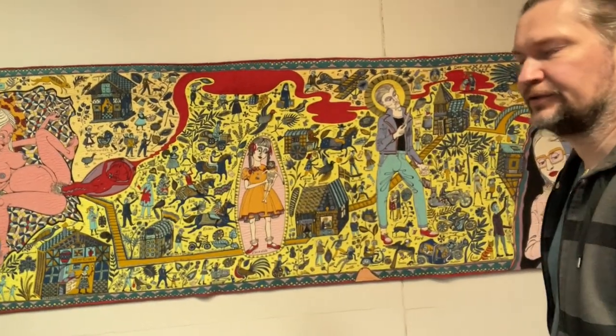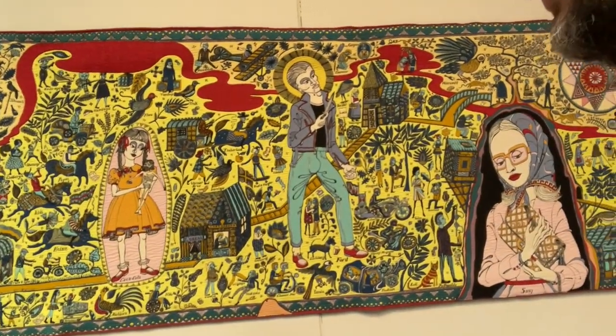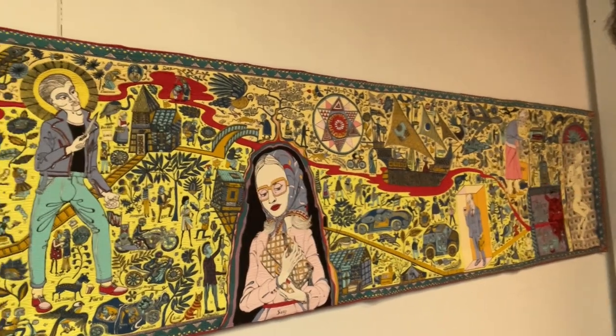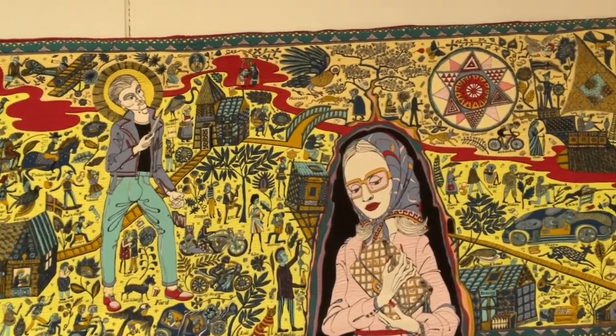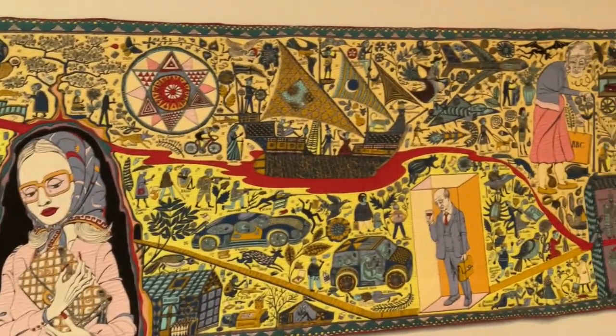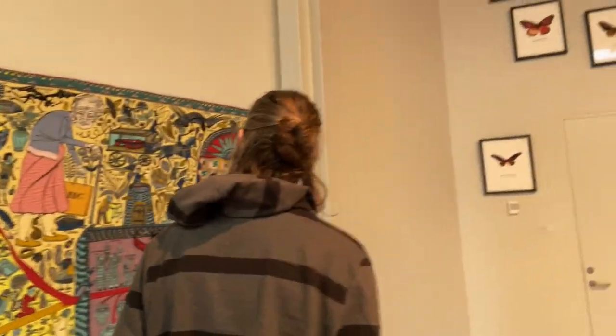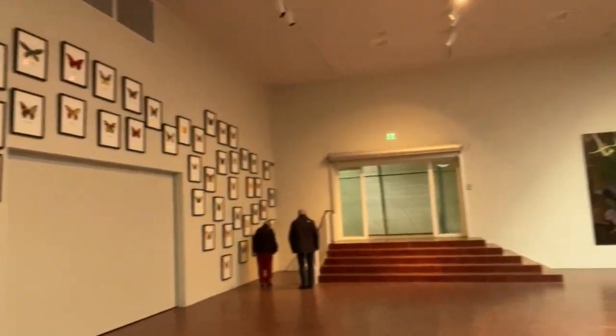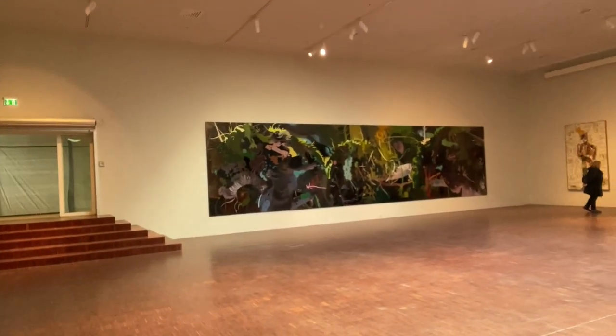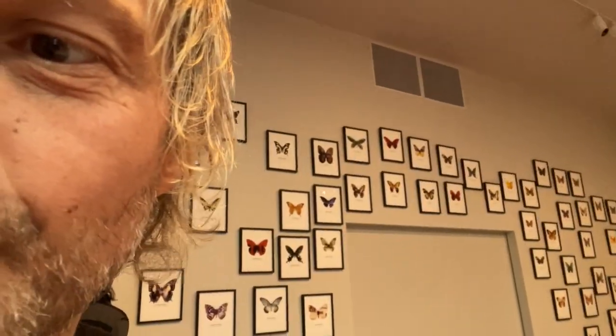Oh, this is a big carpet. This is a scene. Scene? It's a scene. Yes. Oh, and a lot of butterflies on the wall. Oh, but I like this one on the other side. Let's have a look. Should we? We have a look now.